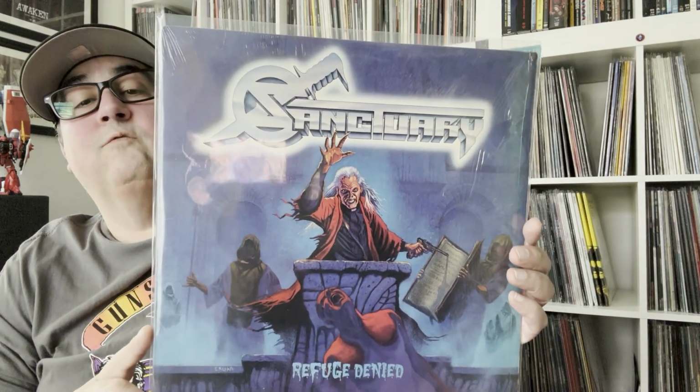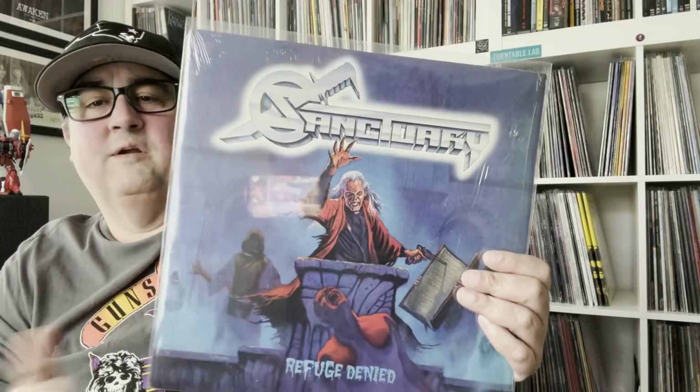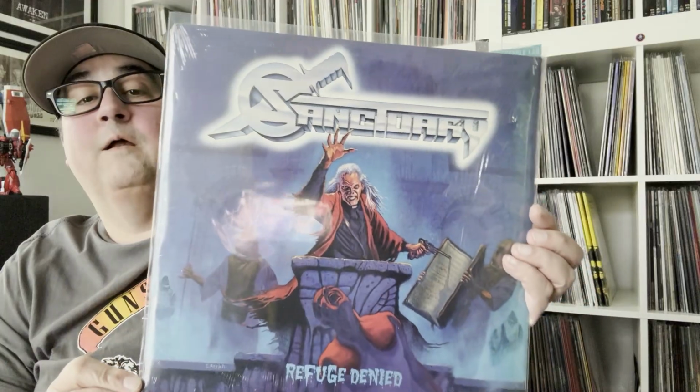I always wanted to get this one for a long time. And like I said, every time I came upon it, it was so beat up, a lot of ringwear. And it was kind of pricey, but I'm so glad I found a decent copy. You could say almost mint. It's still in shrink. And I'm very happy I got it. So yeah, Sanctuary, Refuge Denied.